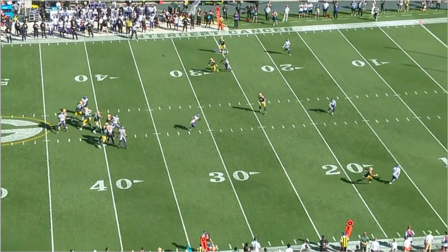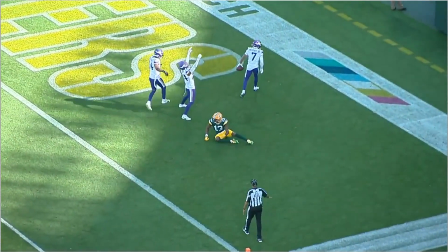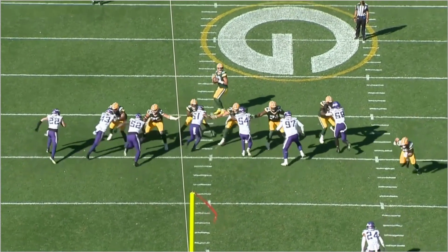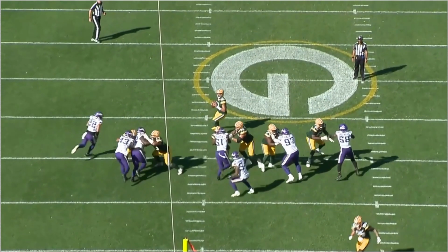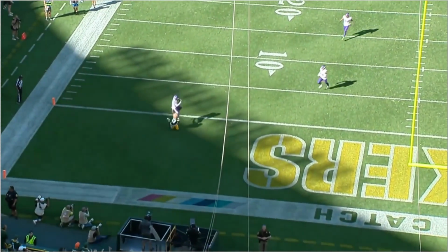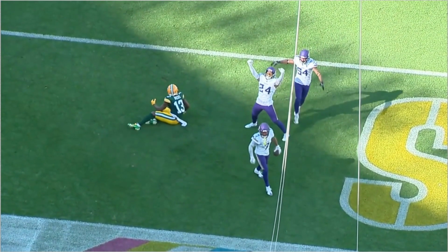All right, but that's going to cause him to throw this ball too far inside rather than outside. He's not able to get any weight behind it, just throwing all arm, and that's going to create some inaccuracy. So he's got a guy in his face, got Harrison Smith bearing down, he fades away. Unfortunately, ball floats too far to the inside. Wicks isn't able to recover, and that's the 3rd pick of the game.